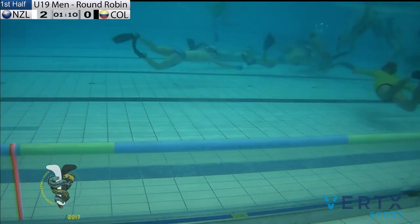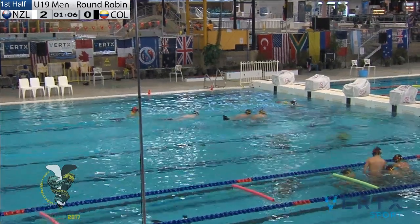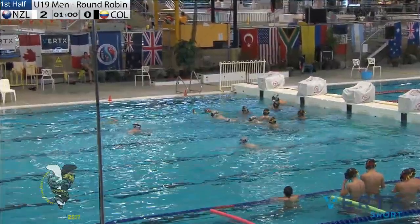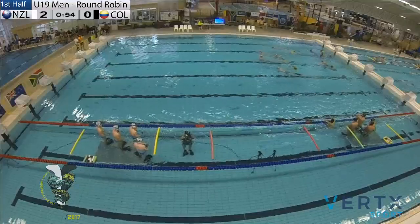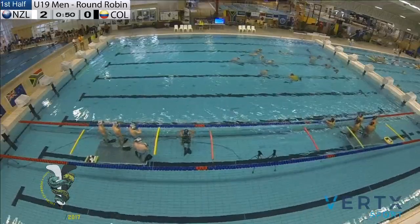You can see the Kiwis taking the advantage puck and pretty much driving it on that left-hand side right in front of the goal tray. The Colombians are streaming back. I think the referees have called another infringement. It's going to be against the Kiwis this time, Nath. Yeah, it was against the Kiwis the first time, mate, but the Colombians just flicked it straight at the Kiwis. They got a good knockdown and went straight through the Colombian defence.